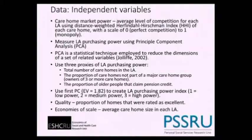So we use 3 proxies for LA purchasing power. On the supply side, we use the total number of care homes in the local authority and the proportion of care homes that are not part of a major care home group. That is, major care home groups where there are 3 or more care homes owned by the same company. We assume that as those increase, LA purchasing power will increase. And then on the demand side, we use the proportion of older people that claim pension credits. Again, that's a proxy for income deprivation. As that increases, so LA purchasing power should increase.